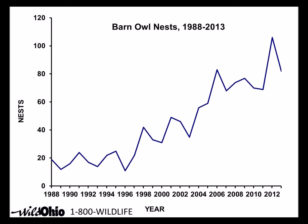As I said, we were checking every year to see if barn owls were actually using those boxes. And here's what it looks like. So back in the 80s into the early 90s, we were just kind of stable at around 18 or sometimes fewer nests in the state. But then in the late 90s, barn owls really started taking off, and they really started using those boxes, and we saw a really good population increase.